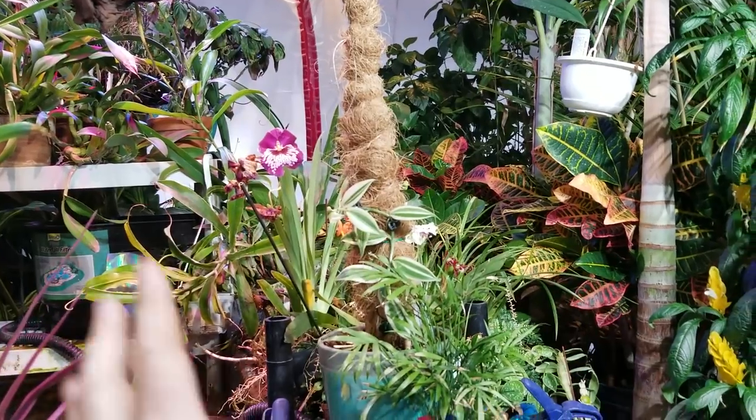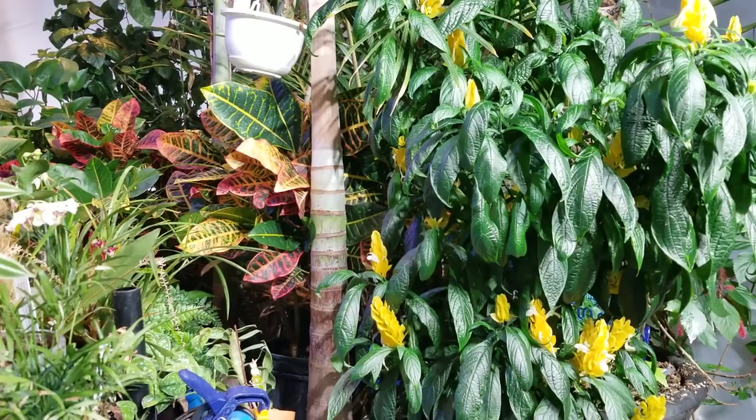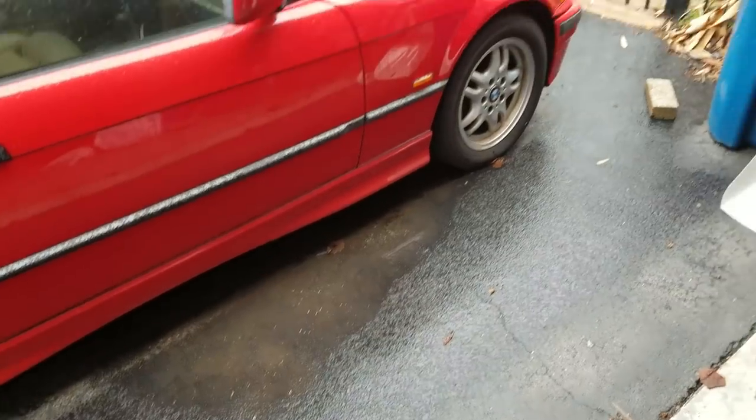And the pool's all opened up and looking better. Water's a little cloudy still, but yeah, let's go outside and have a look at things.